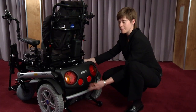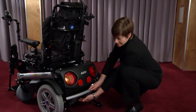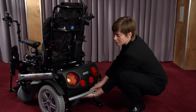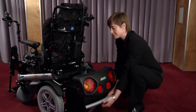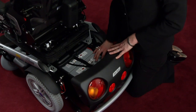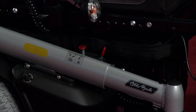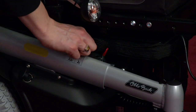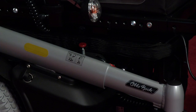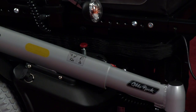In order to remove the battery tray on the B600, I simply find a lever that's located underneath, pull it up, and then pull out the battery tray. That way I can access the battery, switch it out without doing anything else to the chair. In order to freewheel the B600, simply pull up on the button and push the lever down. It's pretty easy for someone like me to just push it when the motors are disengaged.